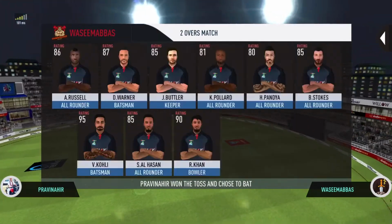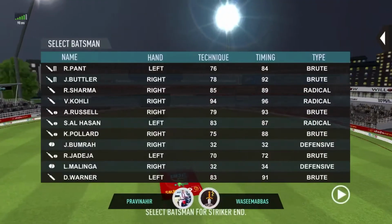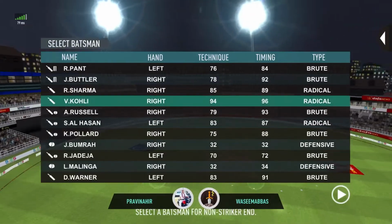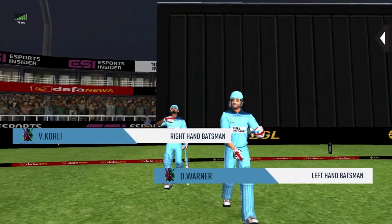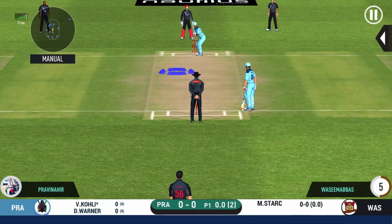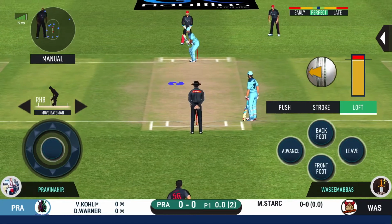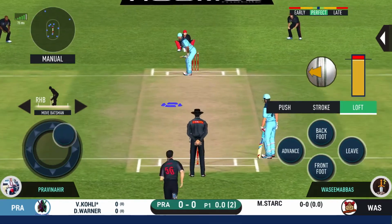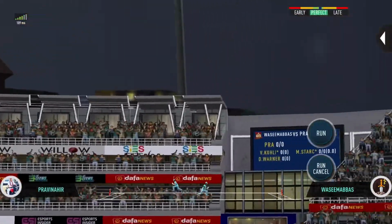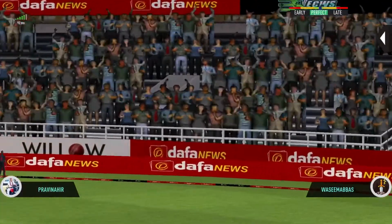These are the playing 11 for the respective teams. In come the openers, greeted with a... Here we go. Batsman is all set for the first ball of the innings. He has taken the aerial route and no guessing where it's landed. No worry.